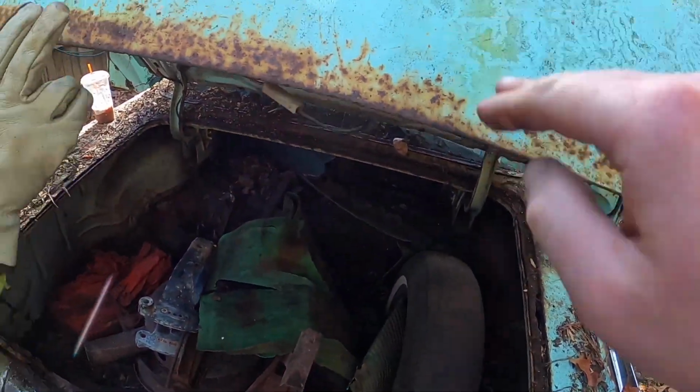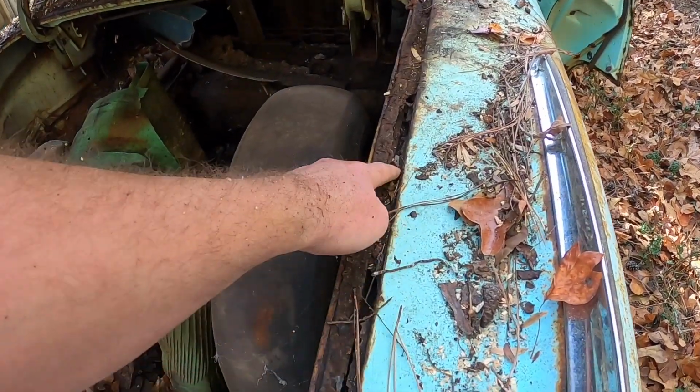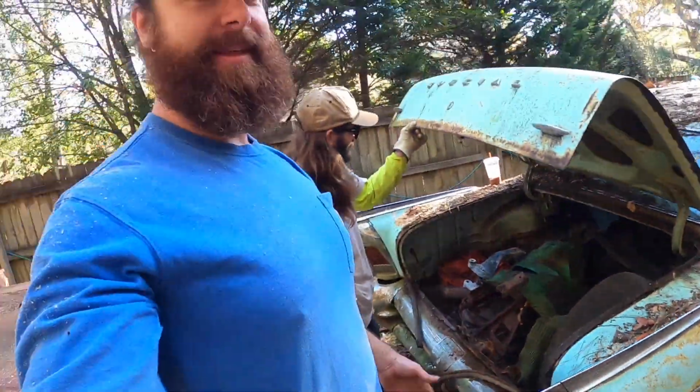Yeah, this one's crunchy. She's definitely had weight reductions. But when they're cheap enough.